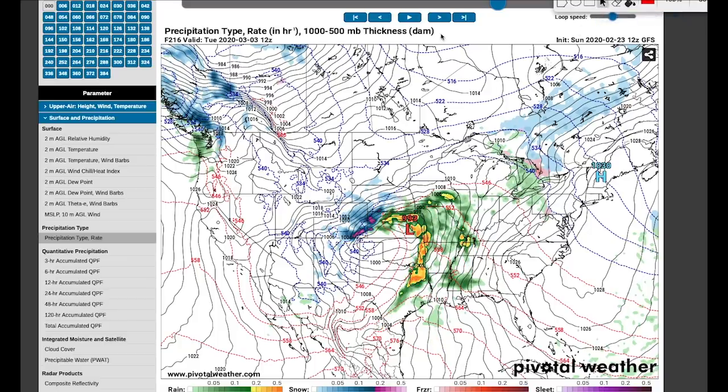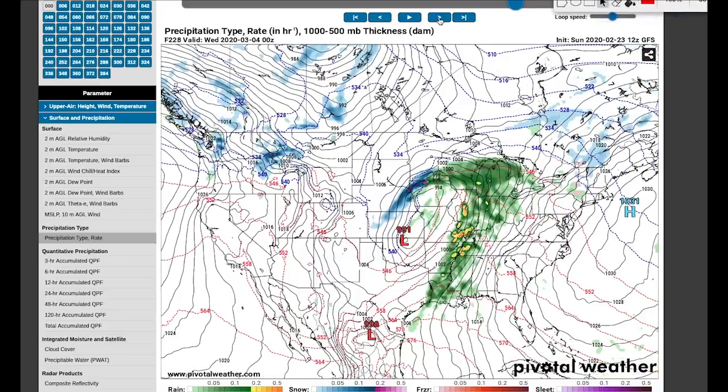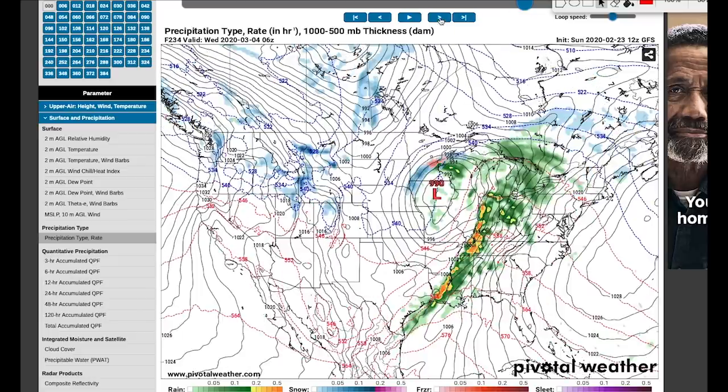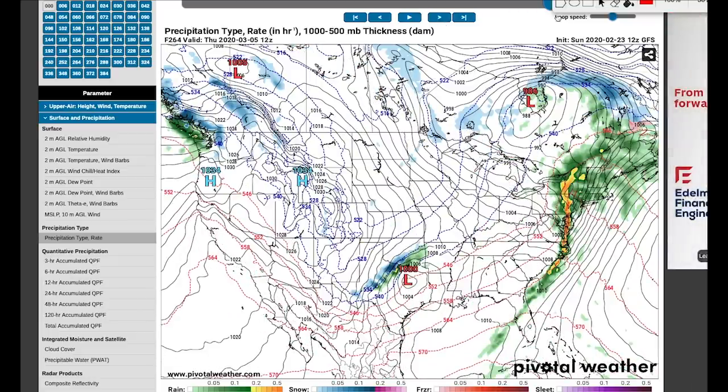So this is a storm we're going to have to watch in the central U.S. around the 3rd. As you can see, there's still activity out here in the northwestern United States along the jet stream, but quieting down for the southwest and warming up as well. The east will have to wait a couple days for the storm system to move to the east, but as you can see by the 5th or so, this thing moves to the east.